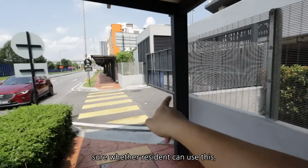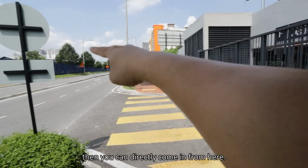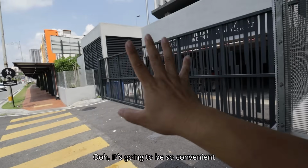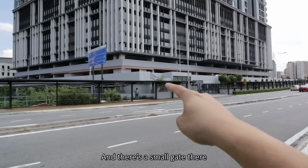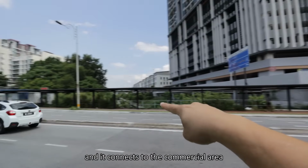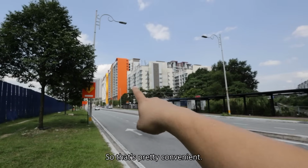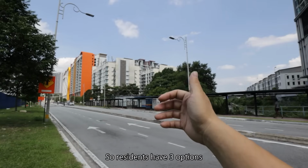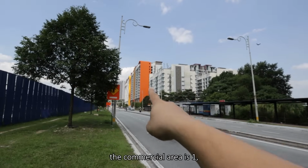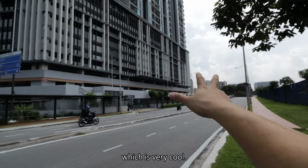I'm not too sure whether residents can use this or not, but if it's ready, residents can use this, then they can directly come in from here. Ooh, it's going to be so convenient. And there's a small gate there that residents can come out from, and it connects to the commercial area around Evolve Mall. So that's pretty convenient. So residents have 3 options of commercial areas: Evolve, then Dana 1, then Citta Mall side, which is very cool.